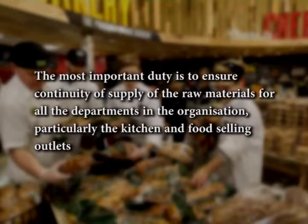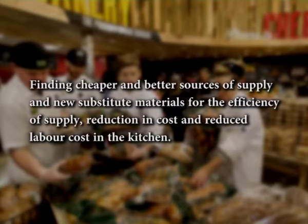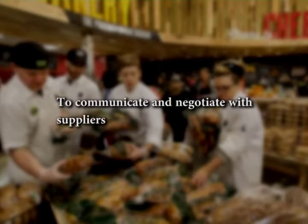The duties of the purchase department staff are: the most important duty is to ensure continuity of supply of the raw materials for all the departments in the organization, particularly the kitchen and food selling outlets. The purchase department is responsible for the operation of the goods receiving department and the stores department. Finding cheaper and better sources of supply and new substitute materials for the efficiency of supply, reduction in cost and reduced labor cost in the kitchen. In maintaining the stock levels of all items and at the same time not to overstock the items. To communicate and negotiate with suppliers.